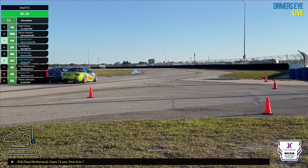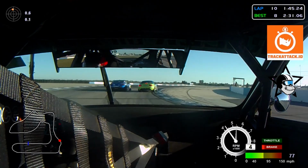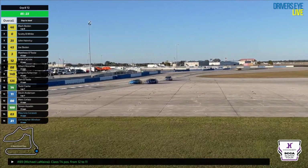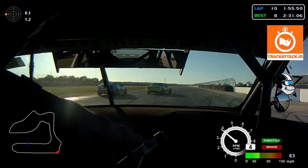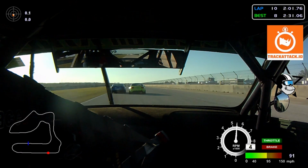Marc Cefalo is thinking now is the time to make that move. There they are, almost side by side again, coming through and heading down towards the chicane. We'll get a really good view of them here, still side by side through the chicane. Cefalo is about to get the lead. He's got just a nose in front. We'll see if he's able to complete that pass after this really long straightaway.